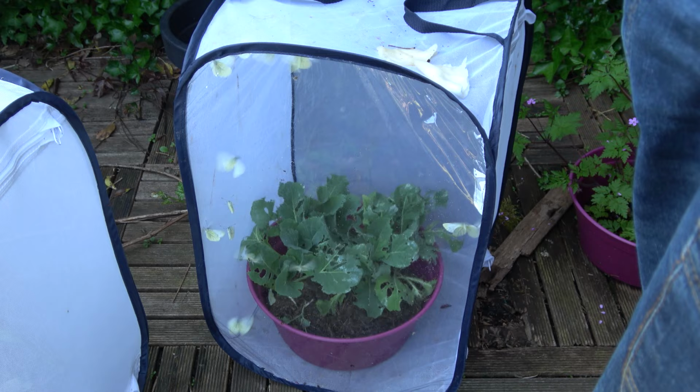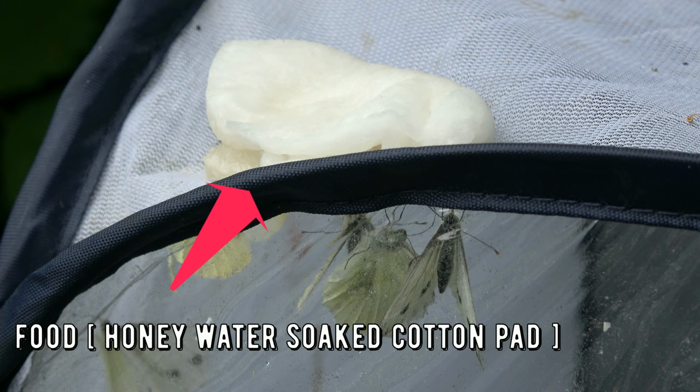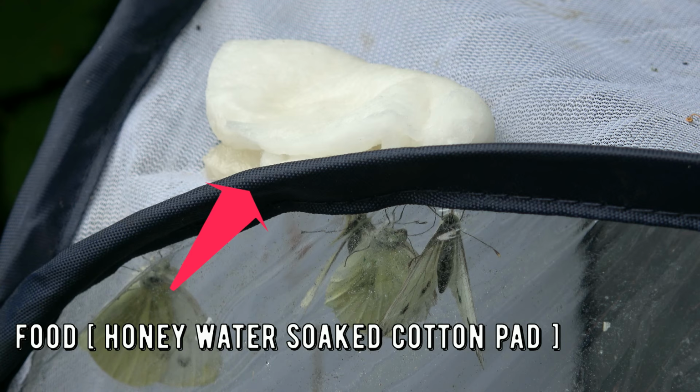Make sure they have access to food. I am feeding them cotton swabs that I soaked in honey water or sugar water. And these butterflies right here are drinking. I will show you how to feed the butterflies more extensively later into this video. But first I need to get eggs for the first generation.